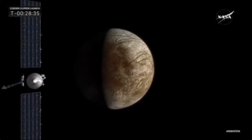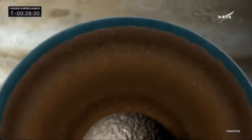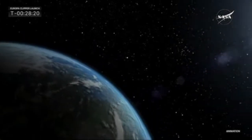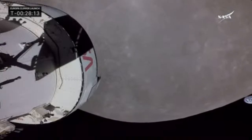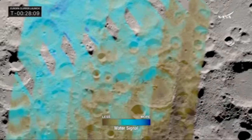The Europa Clipper mission will explore whether there's an ocean beneath Europa's icy crust. If it finds one, along with energy and organic molecules, then there would be the right ingredients for life. NASA has long been on a quest to find life beyond Earth to better understand how we came to be. NASA is also focusing on the water on our own moon in preparation for future Artemis missions.